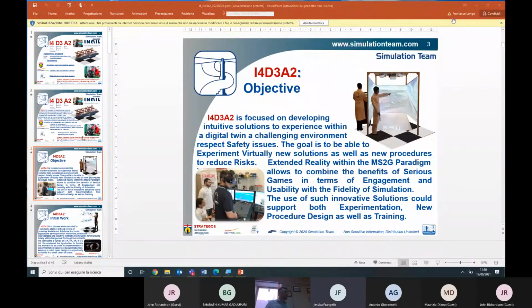Okay, good. As I was saying, this project is funded by the Italian National Institute for Safety and Security at Work, and the idea is to put together in a new framework extended reality tools that can also combine the benefits of serious games to train people to face safety and security issues within the maritime domain, the port domain.